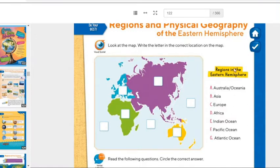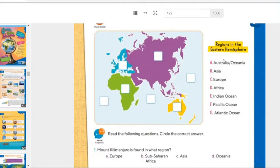Ya habíamos trabajado en el hemisferio este. Now it says here that you need to write the letter of the country or the places, right? Where is Australia? Where do I find it? Here. So if it's here, I put A. If it's here, then you put A here, right?